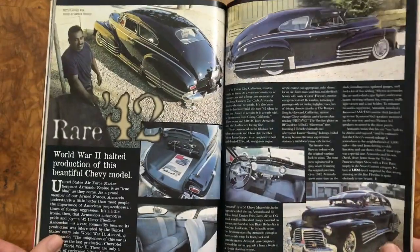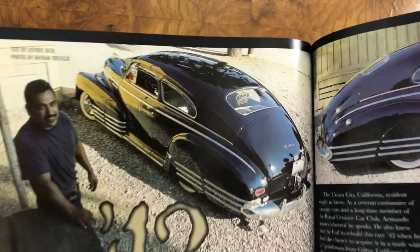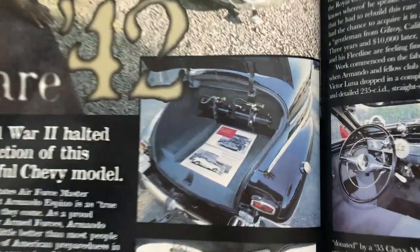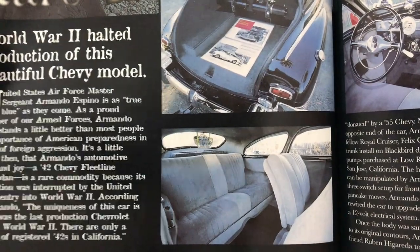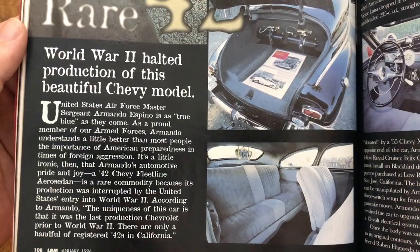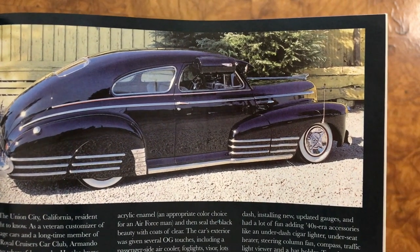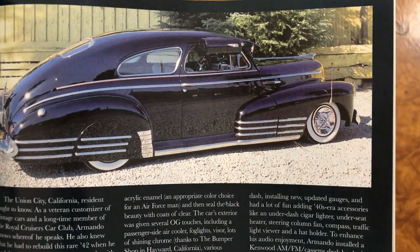Slow pain. Wow, a 42. Wow, this thing is clean. This thing is rare. A 42 is, oh, and it's on hydraulics. Crazy. That is pretty cool. Man, and it also has Lancers. A swamp cooler.